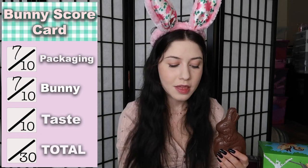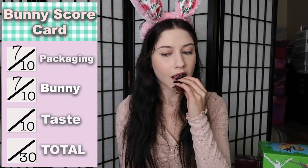Is that weird that I just spit it out? Because I have so many bunnies to eat that I don't want to waste room in my stomach. Let's see if I rip its head off. Eesh. I am the bunny murderer.